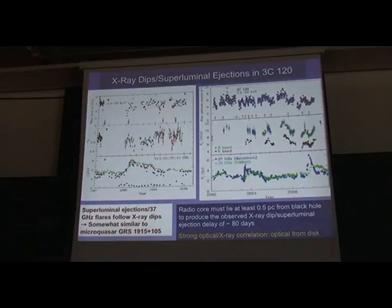So it has all the characteristics in both these objects that most of the X-ray radiation comes from the central engine. So when we're looking at the X-ray variability, we're looking at the variability near the central engine, and when we're looking at the radio superluminal motion and the radio variability, of course, we're looking out in the jet. And the question is, how are they related, and how far is the core of the jet that we see on the VLBA images, how far away is it from the central engine?